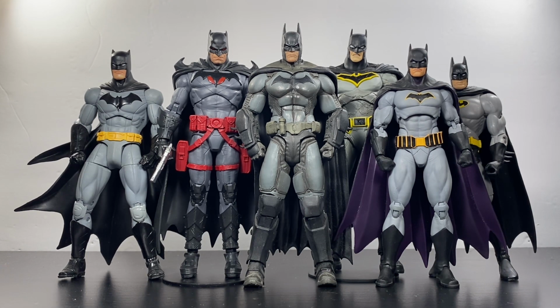Now moving on to the middle, we have one of my favorite costumes from one of my favorite games that is far too slept on for me to be satisfied with, Batman Arkham Origins from DC Collectibles. I love the game. I felt like this was Batman at his most badass, in my opinion, in terms of the video games. This costume was just really fun for me. It kind of has that realistic look, but it doesn't stray too far away from the comics. So I really just enjoyed that.